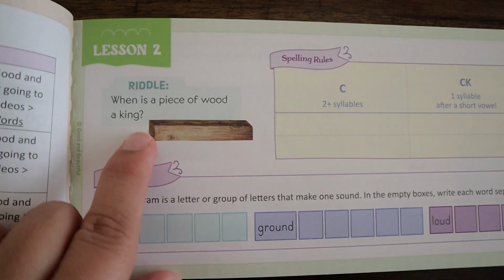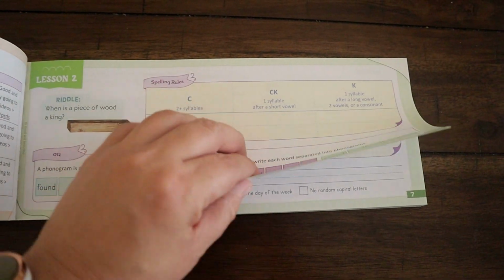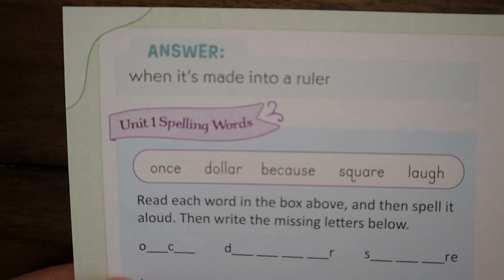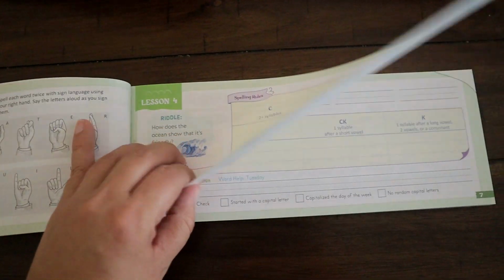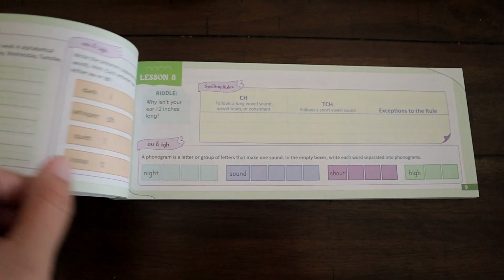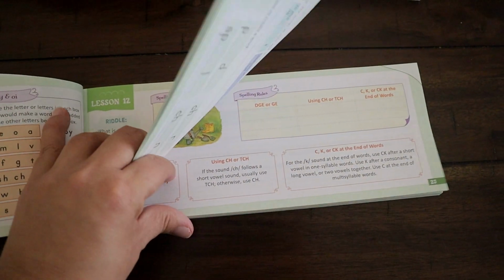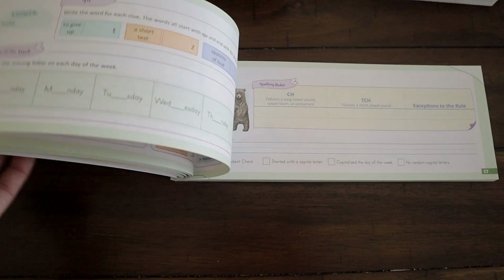What we really did love about this one is these little riddles. It says, when is a piece of wood a king? And the child is not allowed to turn the page and find out the answer until he has done all of this. Then you can turn the page, and the answer is when it's made into a ruler. That's really cool. It's kind of clever. They do this every other lesson, and a lot of the lessons will have this chart. I don't know if all of them have it. But for the most part, he could do these on his own. This would take just a few minutes for us to do together. So that's only every other lesson.